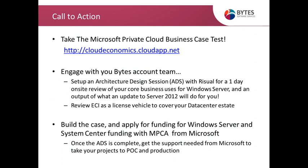So subject to Visual really qualifying what you're doing around the data center and looking to kick off with the ADS session, they could then be in a position, when they've qualified exactly what you're trying to do, to apply for funding. So if you are interested in consultancy money from Microsoft, that's something we can look into for you. So that's it from myself and Craig.